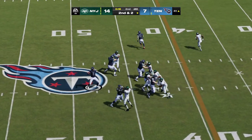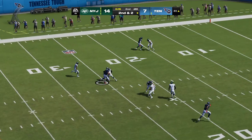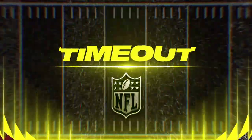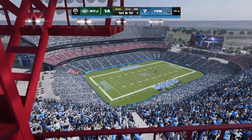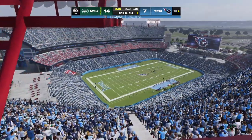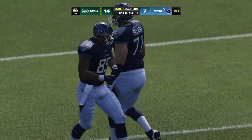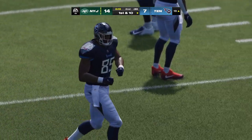And Levis going back to the air. Over the middle, he has Okonkwo. And they'll wind up getting this one all the way down inside the 20. Now the Titans will use their third and final timeout as they'll stop it with 13 seconds to play in half number one.